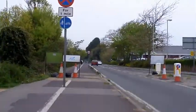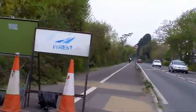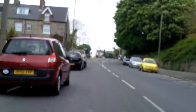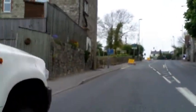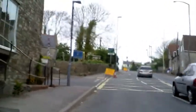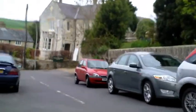We're now back on the pavement cycleway, which will take us out of town to the north. We're currently on the Dorchester Road, but we're now going to turn left just before that yellow sign and go down a lovely country lane, Waterloo Lane, and from now on, for most of the rest of today anyway, we'll be off busy roads.